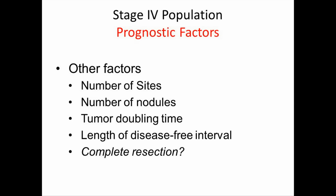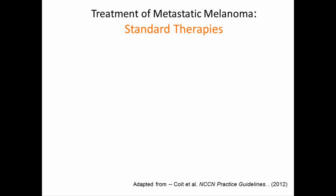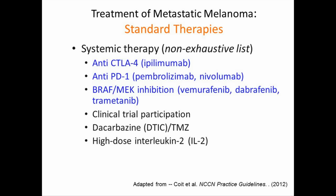So in terms of prognosis, in addition to the site of the disease, other factors are also important, like the number of sites, the number of nodules, the tumor doubling time, the length of disease-free interval, and whether a complete resection can be rendered. Standard therapies for metastatic melanoma, to try to put this discussion of surgery in context, include immunotherapies like anti-CTLA-4 and the recently approved anti-PD-1 drugs. For patients with BRAF mutations, BRAF and MEK combinatorial inhibition strategies, clinical trial participation, or other more legacy-type systemic therapies.